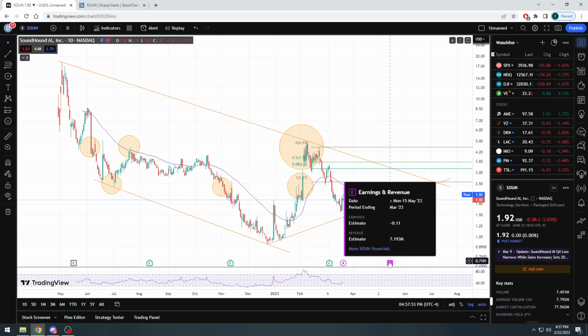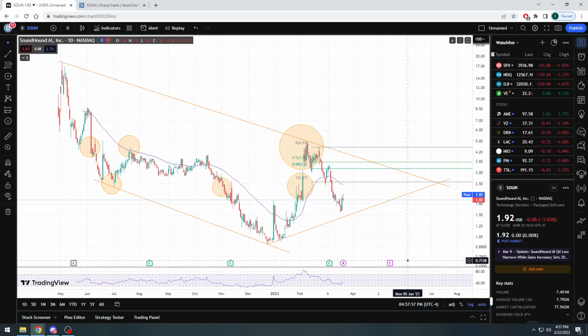If the whispers hit the street that it's going to be a big beat. So if you're not involved, you may want to be. If you're already involved, you may potentially want to buy more in a pullback. If you never heard of the stock, now you have. You're welcome. So I'm going to leave it there.